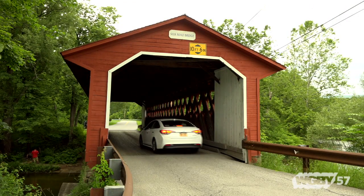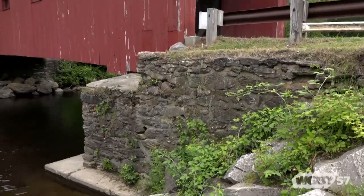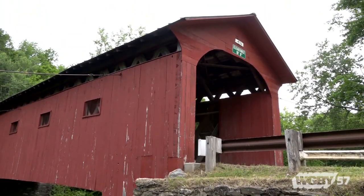The purpose was to preserve the bridge surface. One of the great myths is that it was to keep the snow off the bridge. It was the opposite. You had to snow the bridge in the winter so the sleds could go through. And that was what was called snowing the bridge.